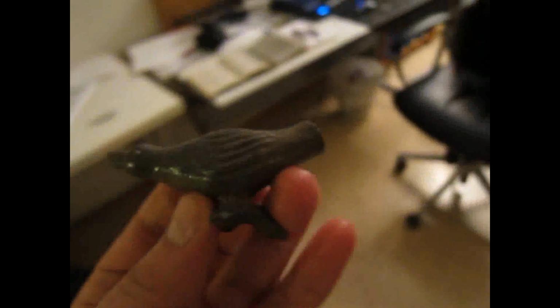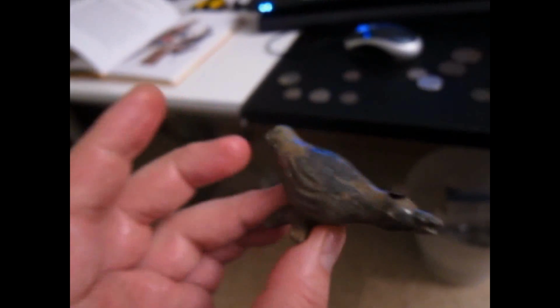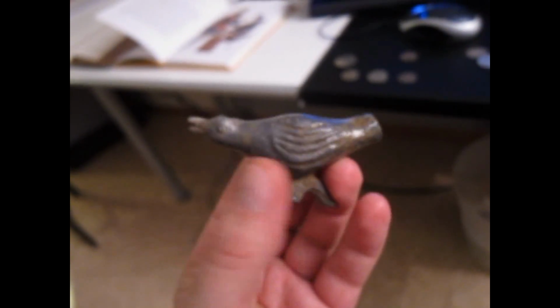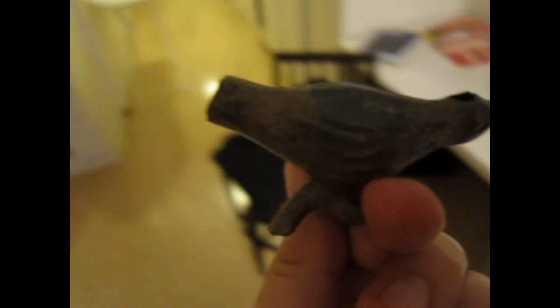I didn't do that well today. Where's my bird? It's getting cleaned. Okay, it's either a whistle or just a piece of decoration. That was the only find that I kind of bothered to bring home. But we'll soak it a little bit more. But the axe was in very good condition, and that bird-fibula was great.